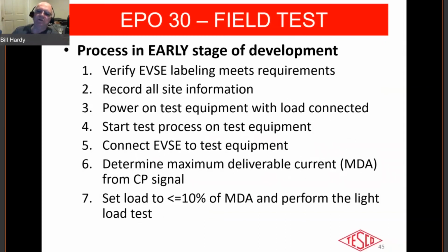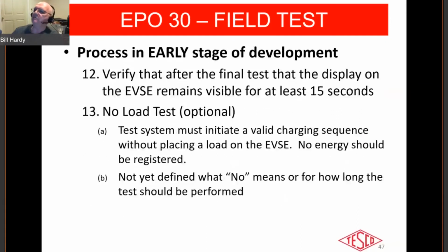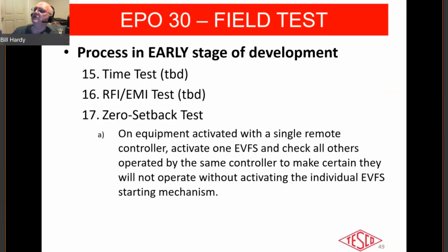EPO 30, which along with Pub 14 outlines all of this, is being locked down now. I'm going to just skip through this because I want to spend a little more of my final time on some more interesting stuff.